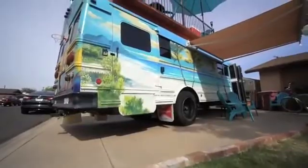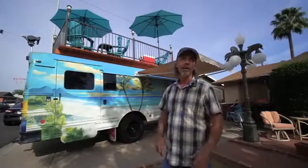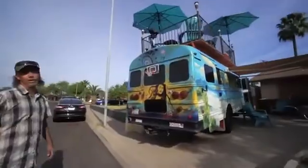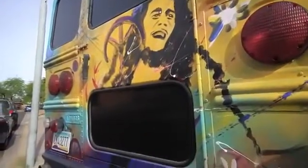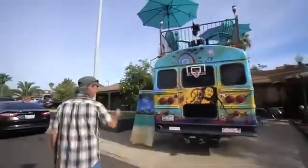One of the things I wanted to do for sure was have a hippie side, because I got a little bit of hippie in me. Not a lot, because I'm a professional. So I told him, just do hippie on the back. I'm not kidding you when I tell you that he drew Bob Marley without ever even looking at anything. He just did it out of his head. And of course, I think it fits the bus nice. We got a tow package.